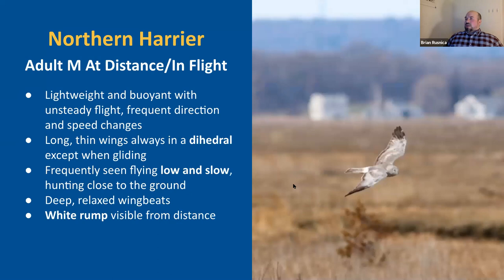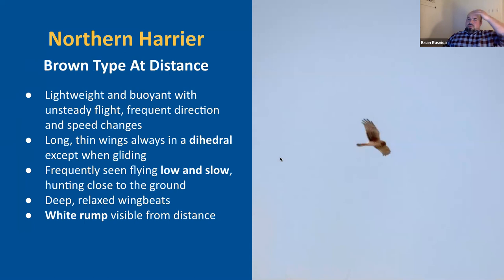And from a distance, the top side of the adult male, the gray ghost, see dark wingtips, the silvery gray top, white rump. Flight style, very key for this bird, low and slow. The brown type, so the females and juveniles, can look very similar from a distance, streaking or orange below, low and slow, white rump as well.